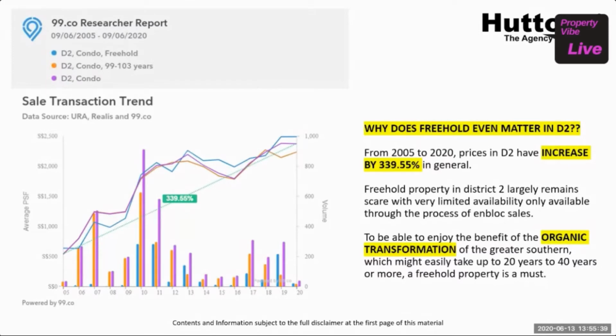And if you look at the surrounding, the area along District 2 itself, over the years, prices have increased by 339.55%. So that's actually quite a fair bit. But again, how do we ensure that the whole place is still growing? Freehold property in District 2 largely remains very scarce, with very limited availability, only available through en bloc sales. So that's why you can see in the longer run, anybody who wants to buy in this area will still go for the freehold property.